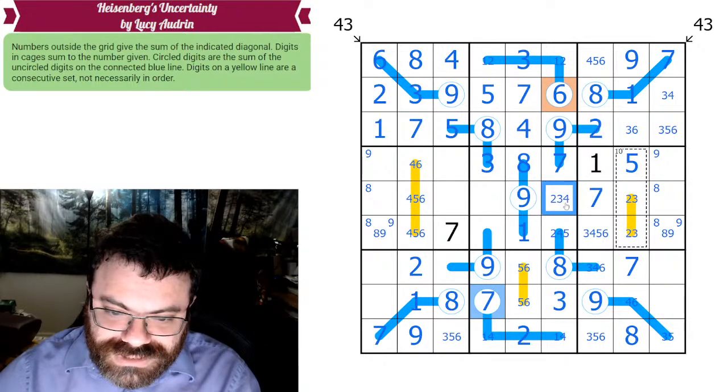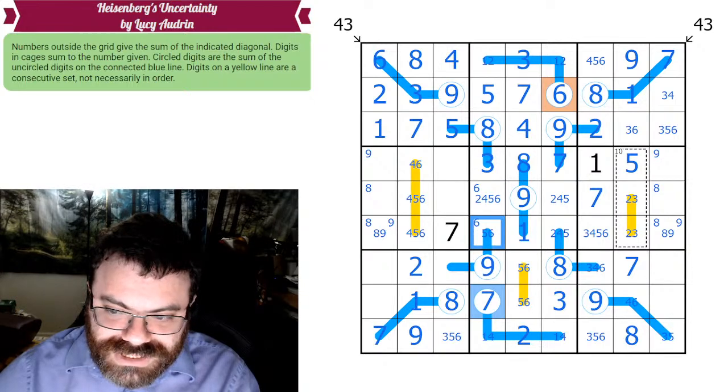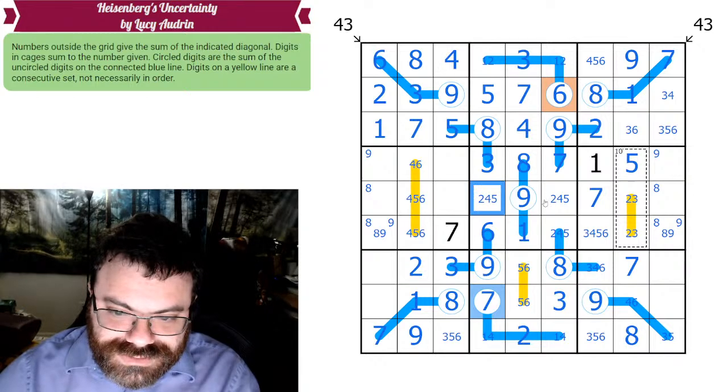This is from 2, 4, 5. Okay, how about the rest of this box? 2, 4, 5, 6. One of these is a 6. I can't do 2, 7. 4, 5 is impossible. 5, 4 is not possible. This is 6, 3. That's not a 6.